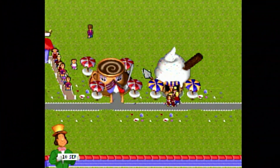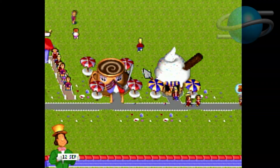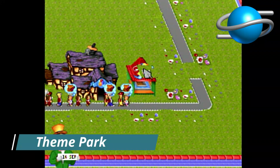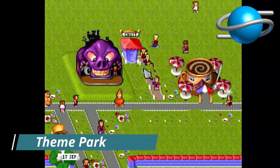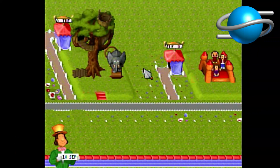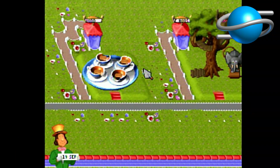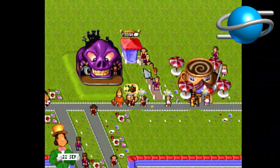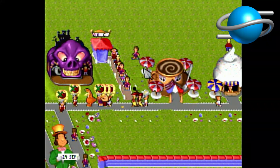Theme Park, two games that play incredibly similar because they're both ports of a PC game. Matter of fact, sometimes when editing this very video, I couldn't remember which one was which because they look exactly the same. Man, what do you do? Is it another tie? Well, sadly, no. And that's because of one little thing.